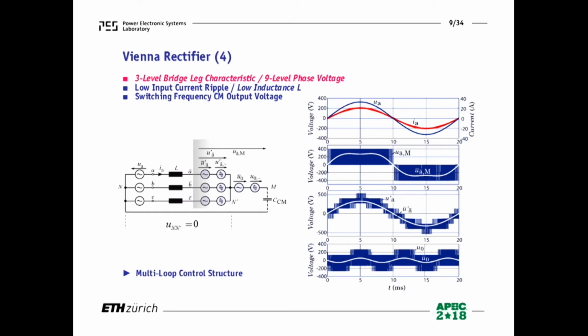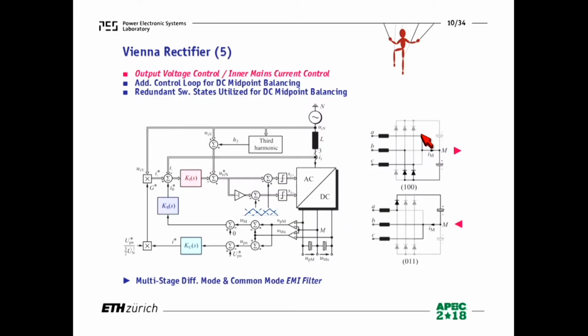This allows you to have a very smooth current shape here, and you can see there is, of course, a ripple, but the ripple is relatively small. How to control the system? Typically, you would do a two-loop control. You need an output voltage control here. The output voltage defines how much current you should inject, and this is then measuring the current. You would run it to a current controller, and this finally would define the switching of your system here.